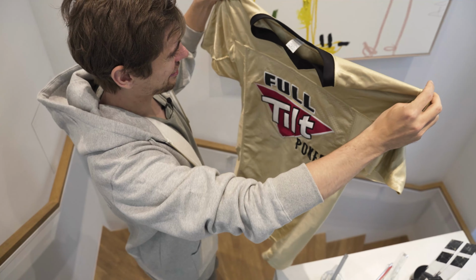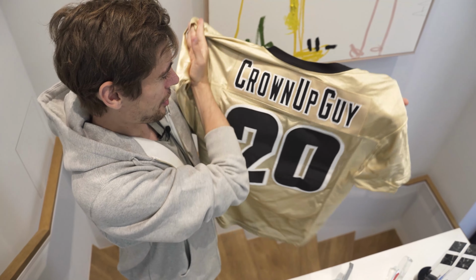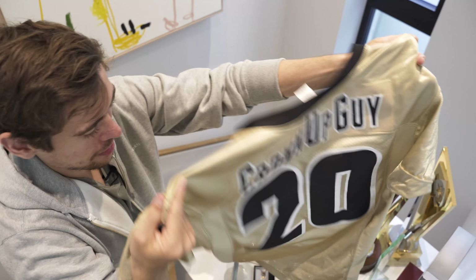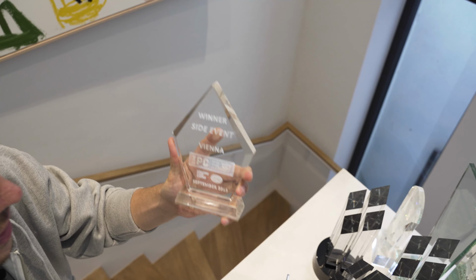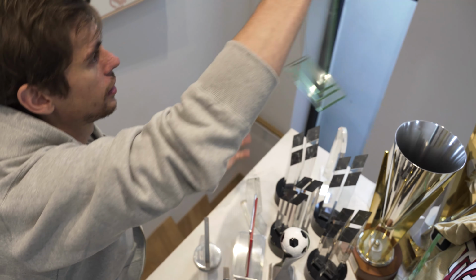I absolutely loved that they sent a jersey for it. I always thought this was really damn cool. So with Crown Up Guy, my nickname online. And that was really fun. 20 was the event, I think. So it was event 20 that I won. Here is the Israeli Poker Championship. I think that was in 2015, but I forgot one, which is this one here.